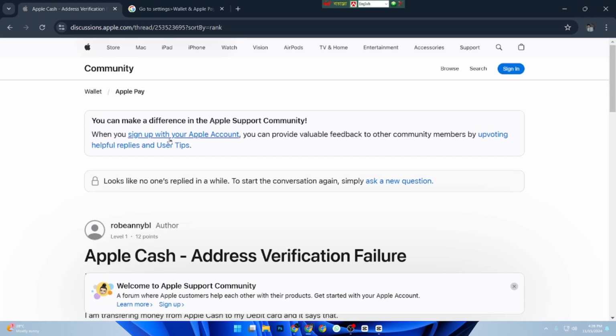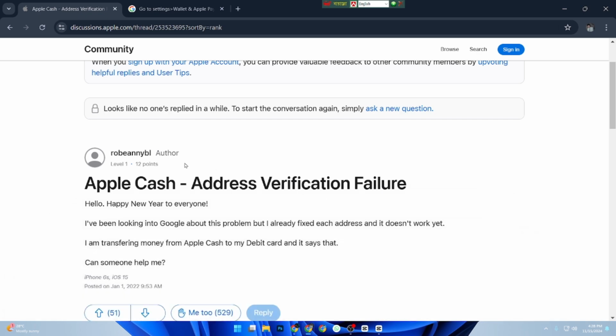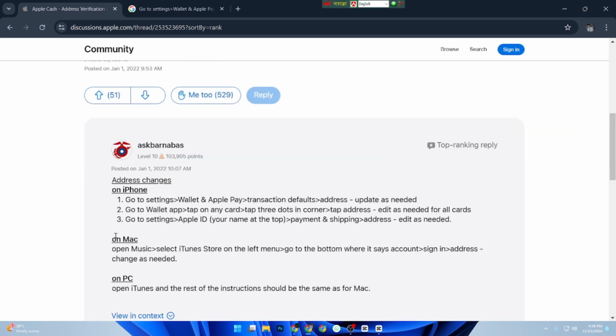Hey everyone, is your Apple Pay transaction failing due to an address verification issue? Don't worry. Today I'm going to show you how to fix address verification failure on Apple Pay. Here's a quick guide to fix it.